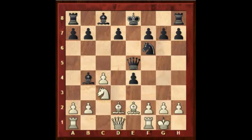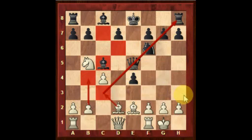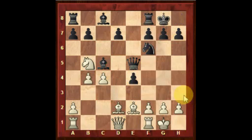Well, bishop d2 to avoid structural damage. Bishop c5. Then it's knight b5, threatening maybe bishop c3, and b4 is the other one to kick the bishop away. So we saw this, bishop e7. Did you prefer white here now after f4?